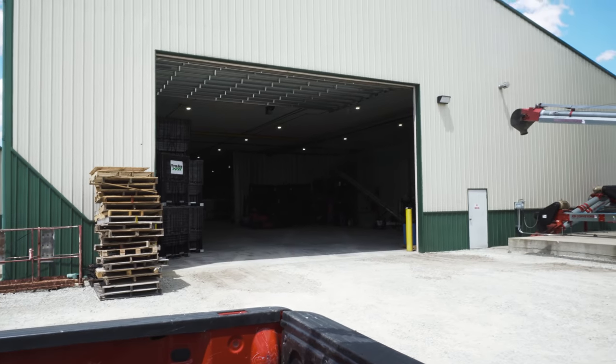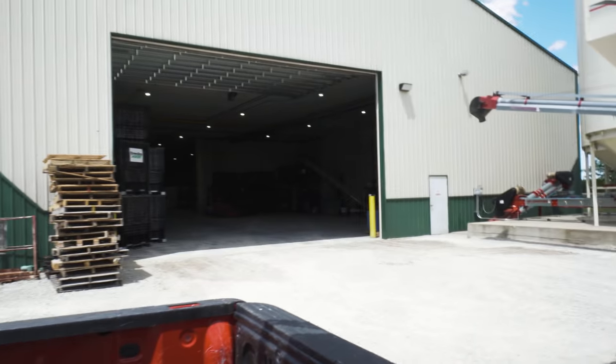At the good old Nutrien Ag Solutions in Yoga, in for some replant soybeans. They got a little bulk storage here. Another treater in there. But check this thing out. Woo!